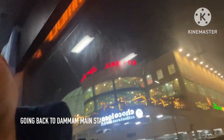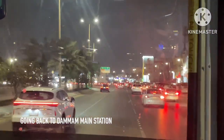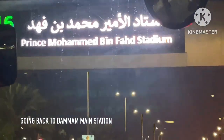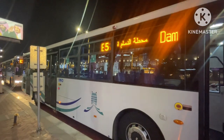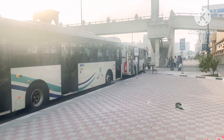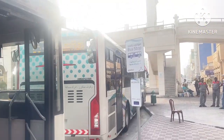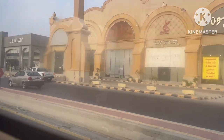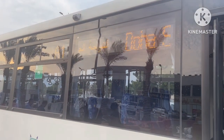One last look at Qatif City Mall. We are back here in Dammam Main Station. From the Dammam Main Station, we will ride the A1 bus.